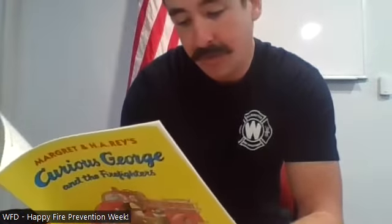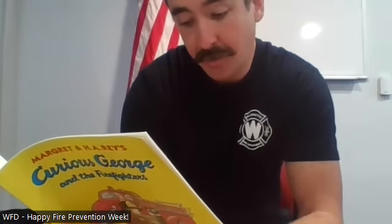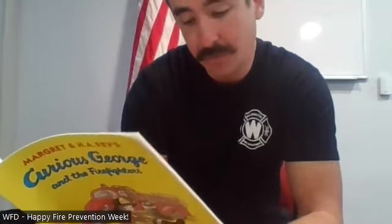All the children got to take a ride around the neighborhood on the shiny red fire truck. And they each got their very own fire helmet. Even George, who was just the right size for a brave little monkey.